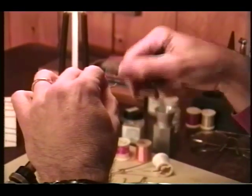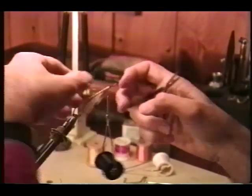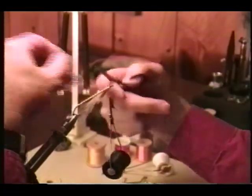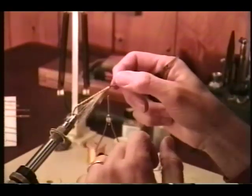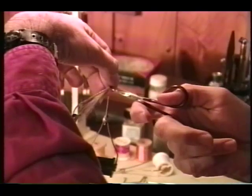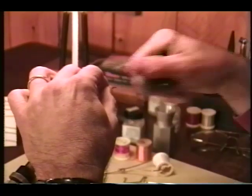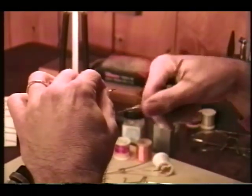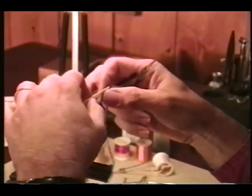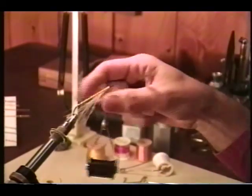Get a few turns on that. There we go. Smooth that out a little bit. Get some unruly ones, you can always cut them off. There we go. And you can push the stem back out a little bit. Trim that off. Wrap those all in nice and neat. And come back here, and there's the bottom part of our fly. A couple more unruly ones. There. And there you go. We can turn that over so you can get a nice look at it.